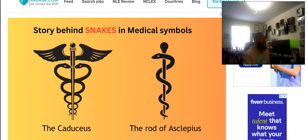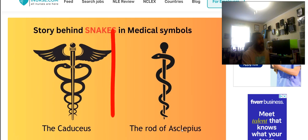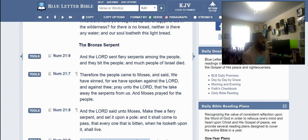Shalom, brothers and sisters. Today, I'm going to be going into a story behind snakes and medical symbols, dealing with the Caduceus on the left hand side and the rod of Asclepius on the right hand side. I will be going into Numbers 21, beginning with verse 6, dealing with the bronze serpent.